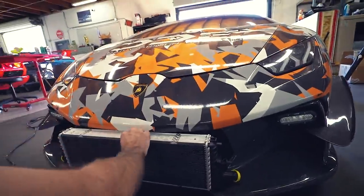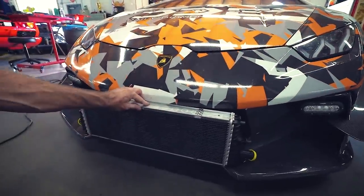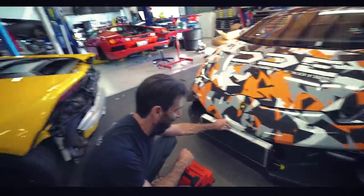Yes! Just stick it in the front. Should we just mount it? Oh, that would be so scary looking.